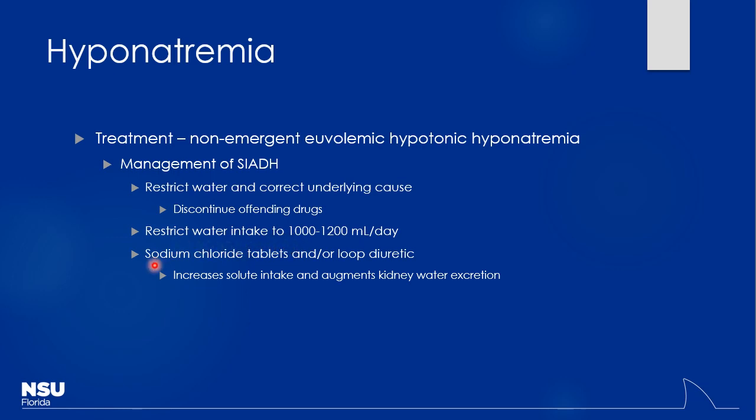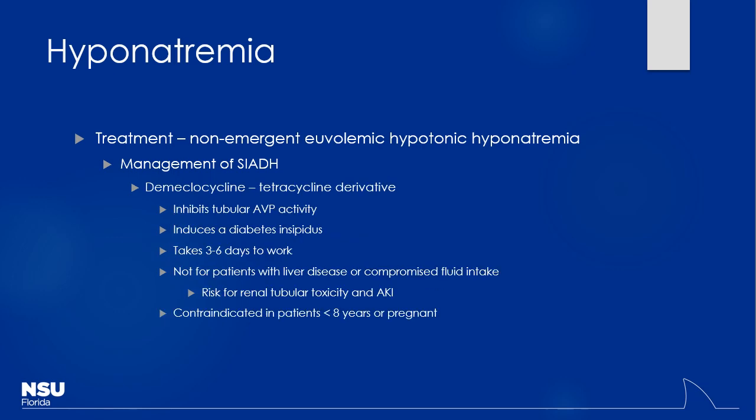And sometimes we may actually give sodium chloride tablets and or a loop diuretic to either give extra sodium or to get rid of some extra volume there. I don't think patients like taking salt tablets. They're kind of gross, right? So sometimes we'll use liquid formulations, especially if they're intubated or something. It doesn't really matter because they're not really with it to taste it. But a lot of patients don't really like salt tablets. They're kind of gross, right? Anyway, other things we could do, right?